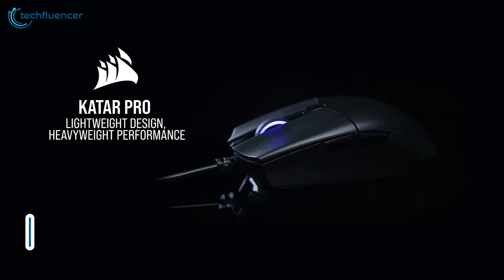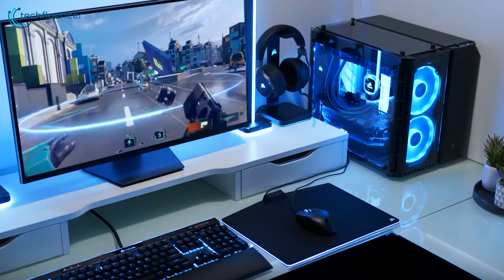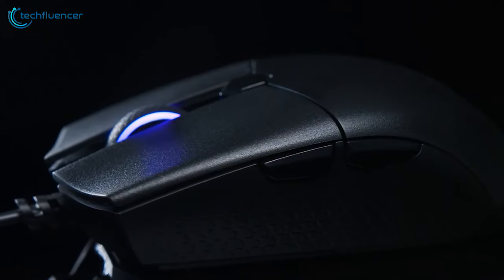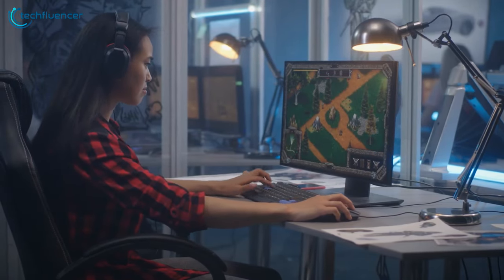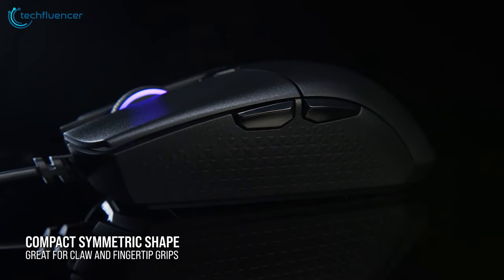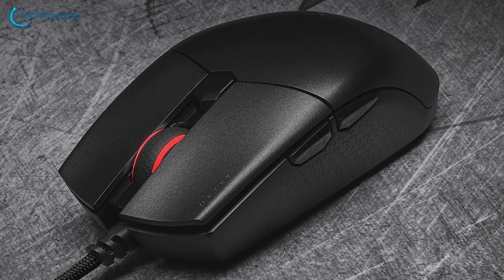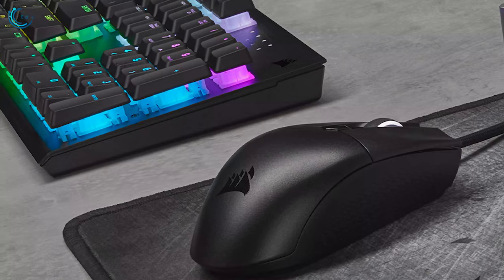Okay, let's now take a look at the Corsair Katar Pro XT that combines both performance and aesthetics. Built with a paracord cable, it provides a lightweight and flexible connection that minimizes drag and enhances maneuverability. This ensures smooth and precise movements, allowing you to stay in control during intense gaming sessions. Besides, the symmetric shape of the Katar Pro makes it suitable for claw and fingertip grip styles. Whether you prefer a claw grip or a fingertip grip, this mouse offers a comfortable and ergonomic design that accommodates different play styles.